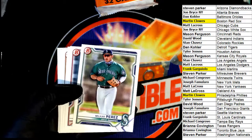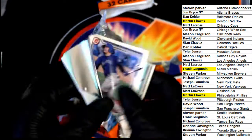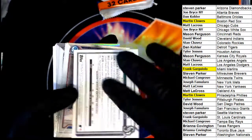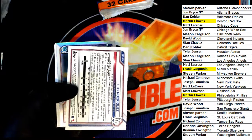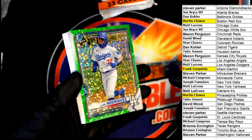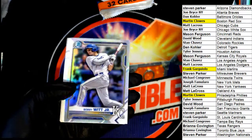A's, Bowman first, Phillies Bowman first, refractors. All right, got a nice parallel popping here for the Mariners. And that is numbered to 499, 305 of 499. What is this? Oh, right. Nice. Dodgers. Numbered to 99, parallel, Rodriguez. Matt L., nice hit. Bobby Witt Jr. refractor coming up, too. We got a Bowman's first and a Witt Jr. refractor.